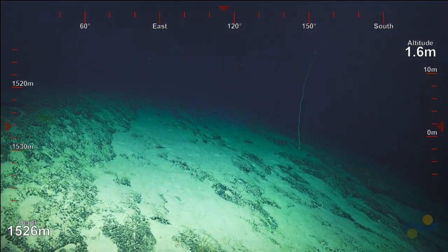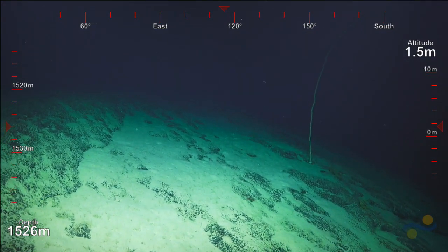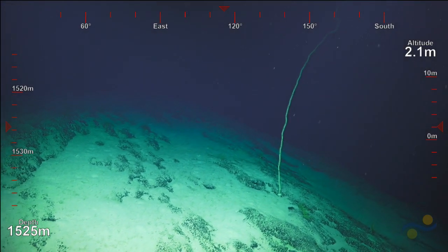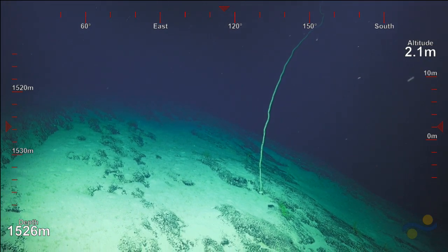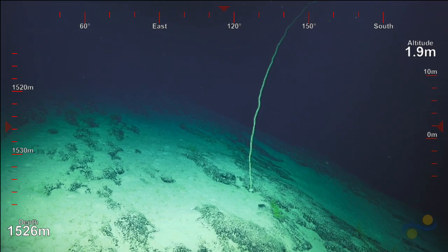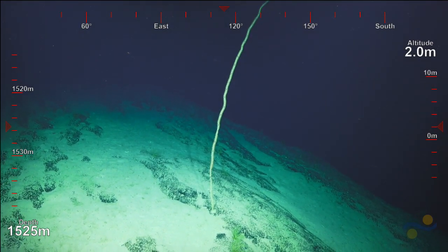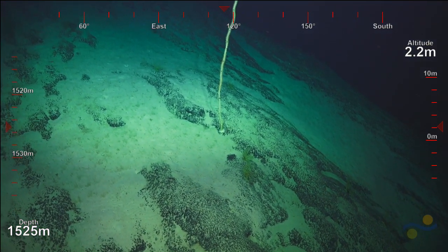Let's see, maybe we can get some lasers on the base there just to get a sense of it. If you're just tuning in for the first time, we have two lasers that we can project with the ROV, which are 10 centimeters apart. If we shine them at the base, it gives us a sense of scale. This is a very tall whip coral, but I'm having trouble figuring out exactly how tall it is without a sense of scale here. I don't see the lasers yet. Right here? I'm just missing them? Turn the iris down a little. Oh, there they are. Whoa!